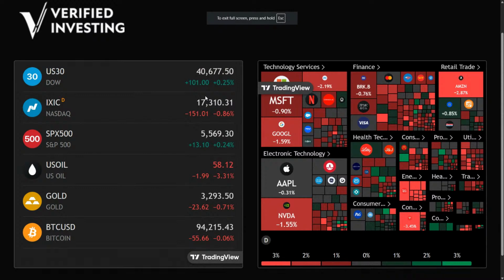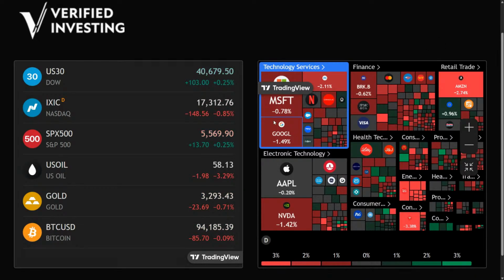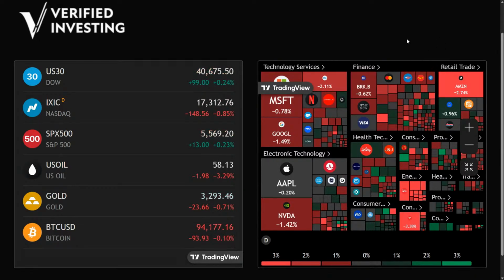So to end out the day, Dow Jones is up 0.25%, NASDAQ down 0.86%, S&P 500 putting in a positive day at 0.24%. U.S. oil is down, continuing to fall. We'll monitor levels and show you those next support areas on the chart in just a few moments. Gold is down slightly at 0.71%, and it was almost like Bitcoin took a nap today and didn't really even participate in any of the volatility that was going on. As you see over here, a lot of red on the screen, and that was mainly due to the gap down in the S&P 500.